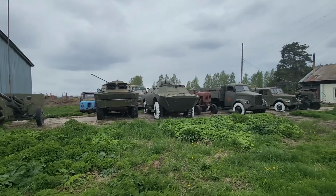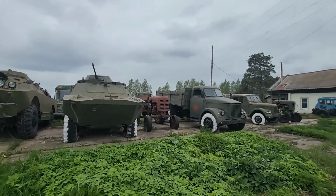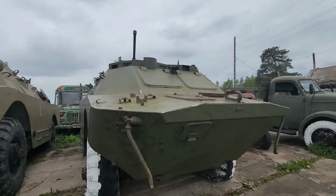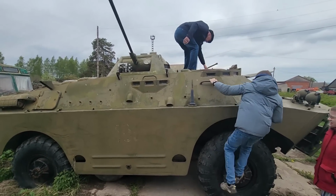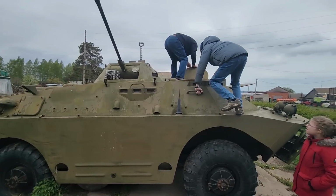This gentleman also has a little collection going of old tanks and stuff. This is not something you get to see every day, right? Remember, this one drives still. I have to use my phone for translating as well, but this one still drives. They use it in the parade every year.